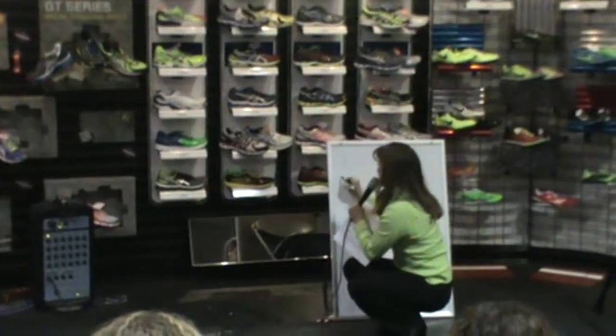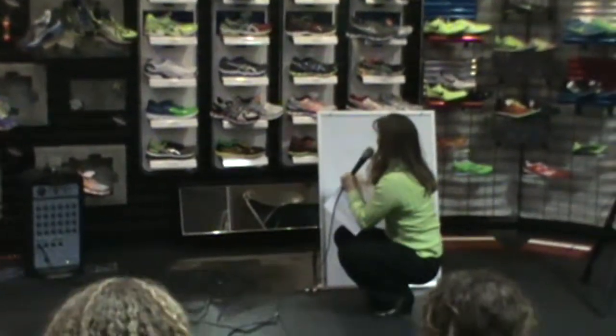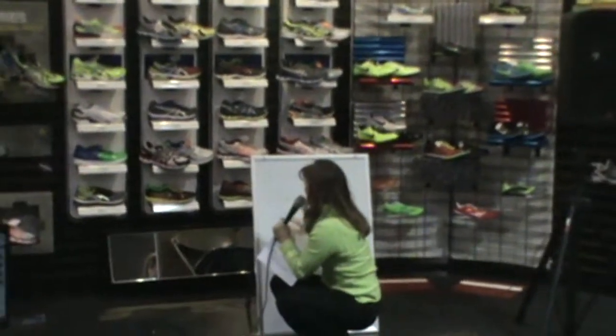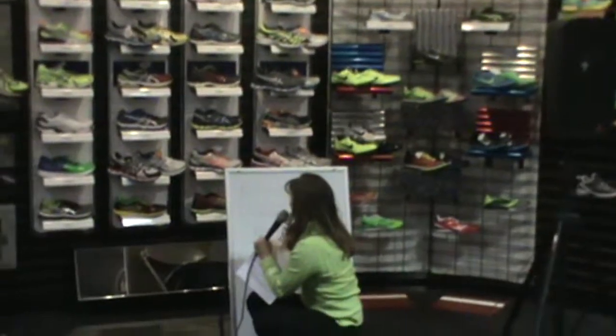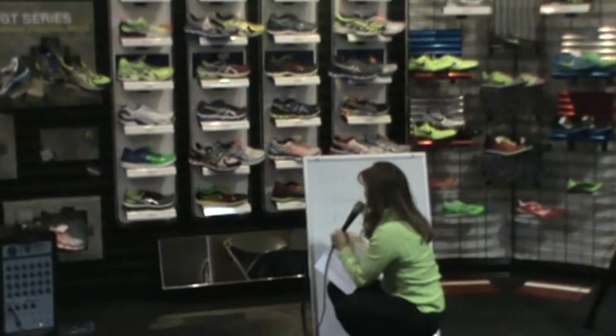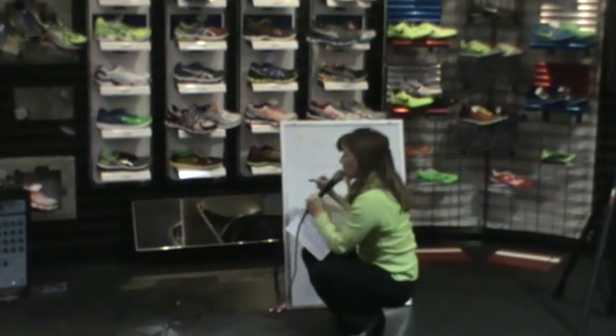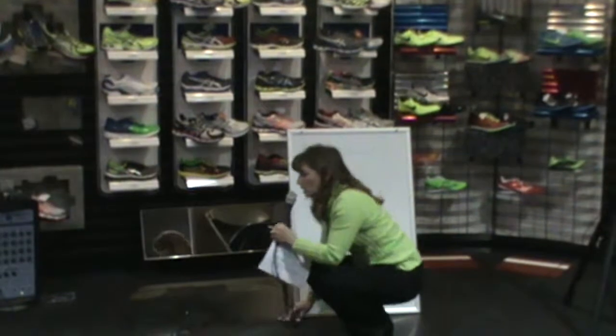Okay, so number one, we talked about being relaxed. Secondly, we talked about breath. The next thing I want to mention is alignment. So I'm going to use this little wooden model guy over here to illustrate a point.